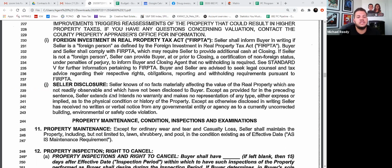The seller has received no written or verbal notice from any government entity or agency as to a currently uncorrected building, environmental, or safety code violation. So the seller's property disclosure is a way to let people know about it in one unique place. As a seller must disclose any of that information.